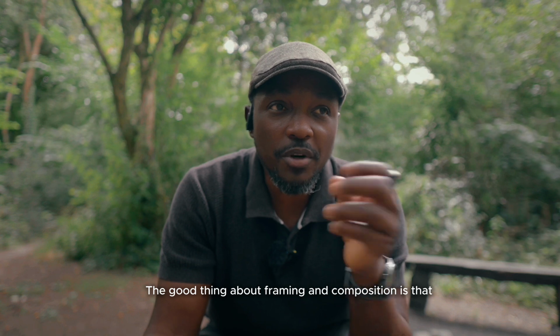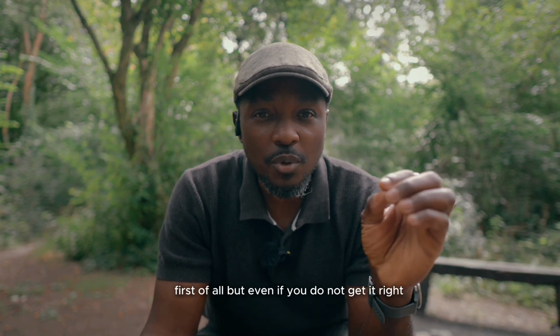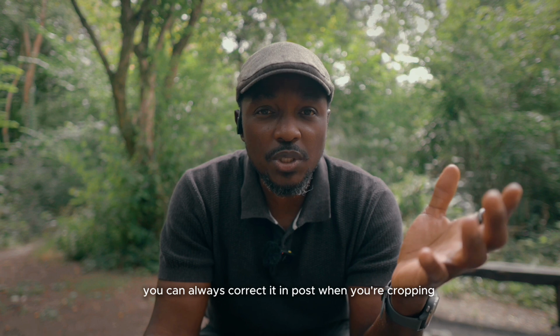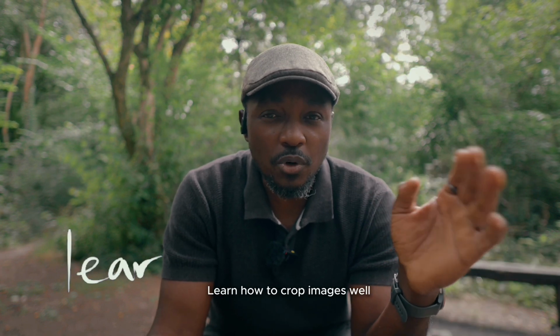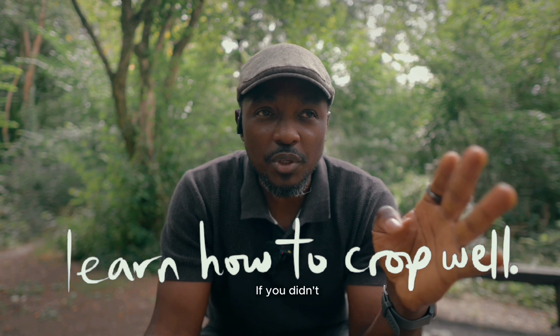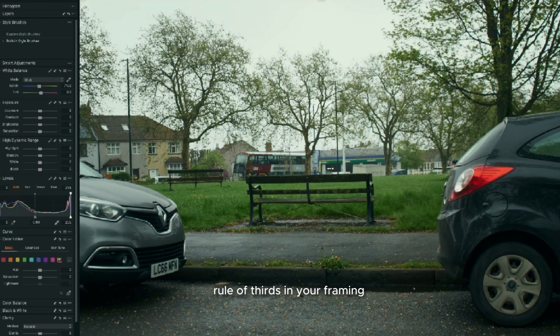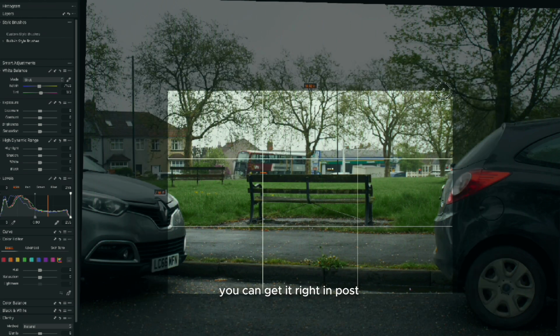The good thing about framing and composition is that you must try to get it right in camera, first of all, but even if you do not get it right, you can always correct it in post when you're cropping. So also learn the art of cropping. Learn how to crop images well. Learn how to position things well. If you didn't nail the rule of thirds in your framing when you're taking a picture, you can get it right in post.